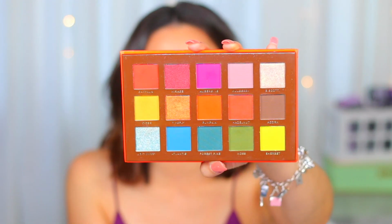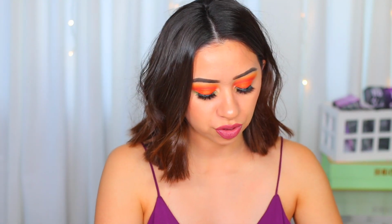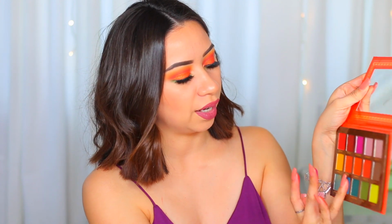They look like they pair up really well together, but at the same time, they're so unique, different, like separately. You know what I mean? It's so easy to combine. If you like color, you will love this one. I'll show you some swatches right now, so that way you can take a look at them.